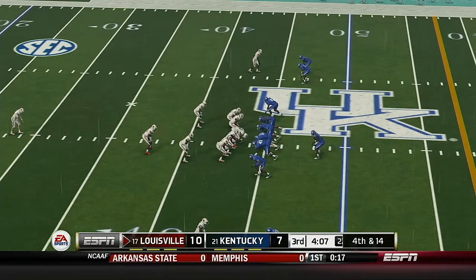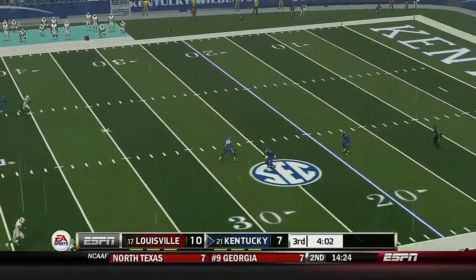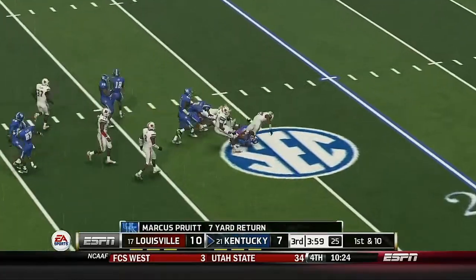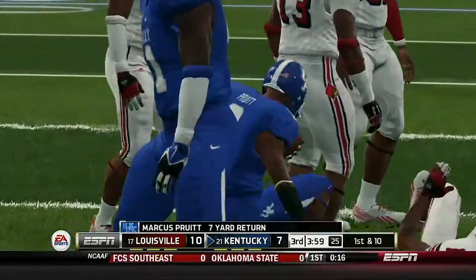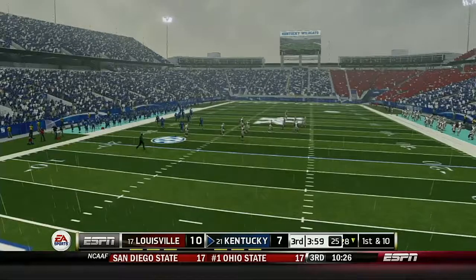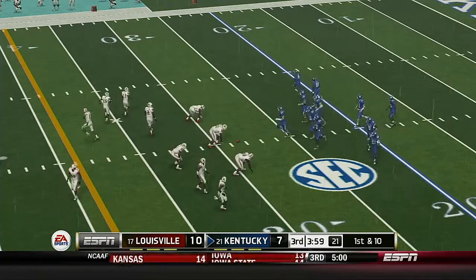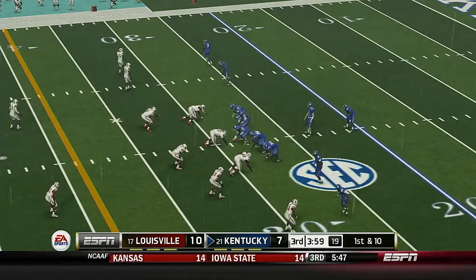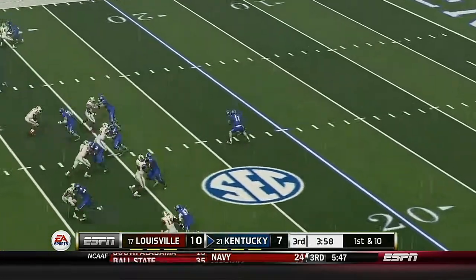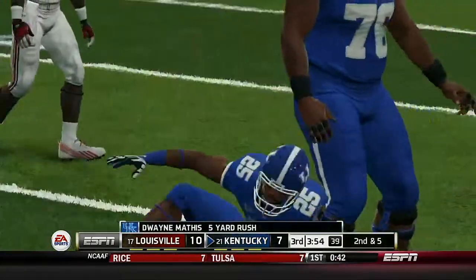McNair awaits the snap. Pruitt takes it at the 21. Brought down at the 28-yard line. This deficit can be easily overcome, sure. But they have to be thinking if they don't get something going on this series, the burden is going to be felt by their defense. Nice run, and he's brought down.